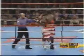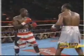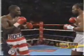Nevada State Athletic Commission Executive Director Mark Ratner assures us that the cut over Rahman's eye was caused by a punch, not by a butt. So it's a legal cut. I saw the right hand, that's for sure.